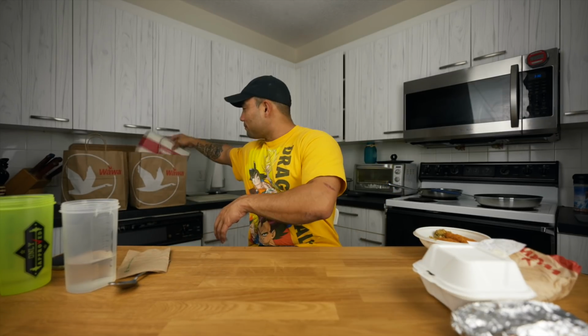Oh man, the sourdough bread is a little tougher than hoagie bread, so it requires a little bit more chewing. But we are done with the sourdough sandwich. And we have 4 items left.